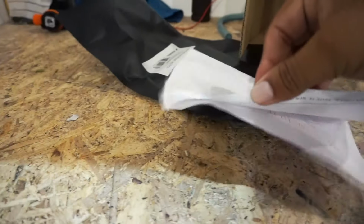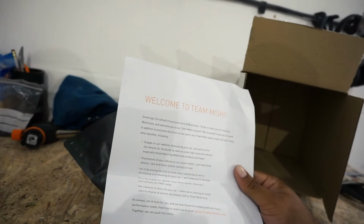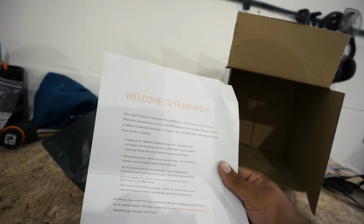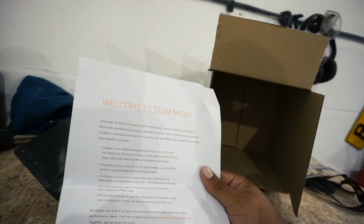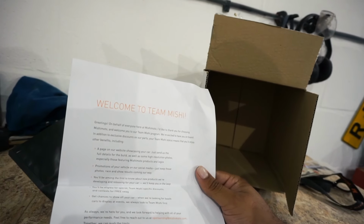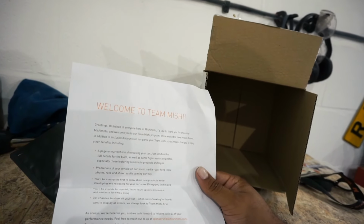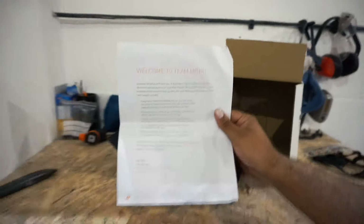Okay, so here we've got a letter. Welcome to Team Mishimoto. Greetings on our behalf and everyone here at Mishimoto. I'd like to thank you for choosing Mishimoto and welcome to the Team Mishi program. We're excited to have you on board. In addition to exclusive discounts on our parts, your Team Mishi status means you'll enjoy other benefits including a page on our website showcasing your car. Just send us full details of your build, as well as high resolution photos, especially those featuring Mishimoto products.